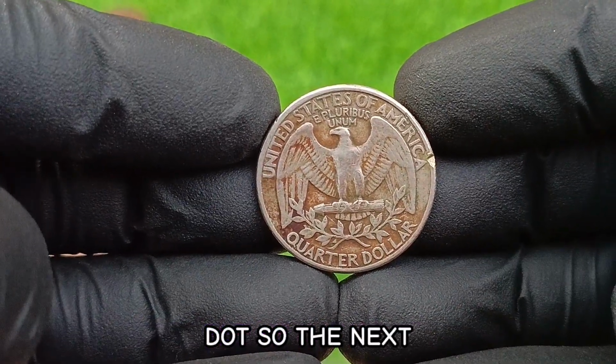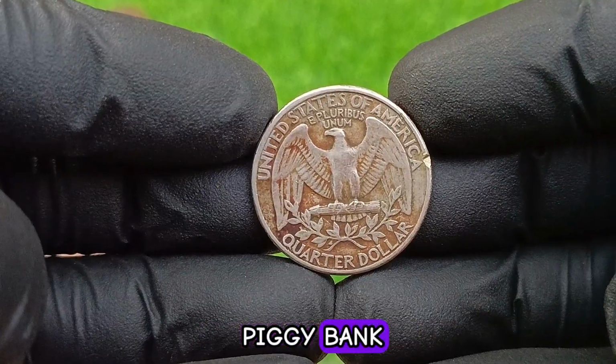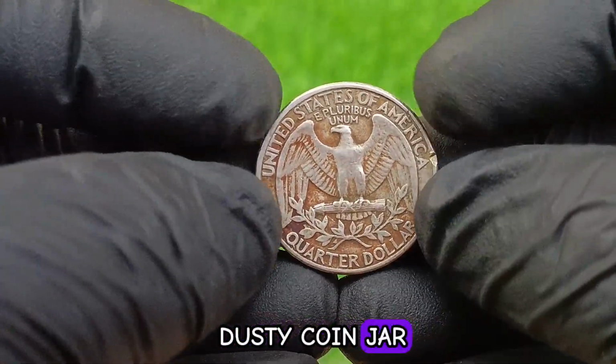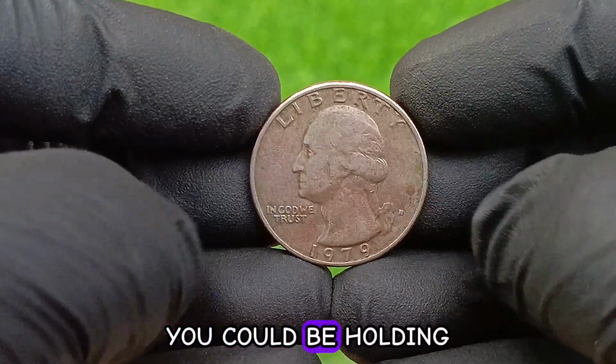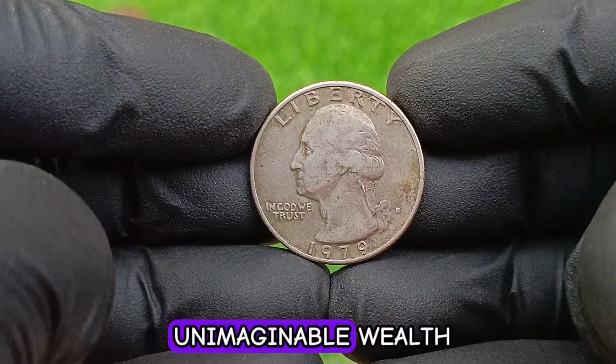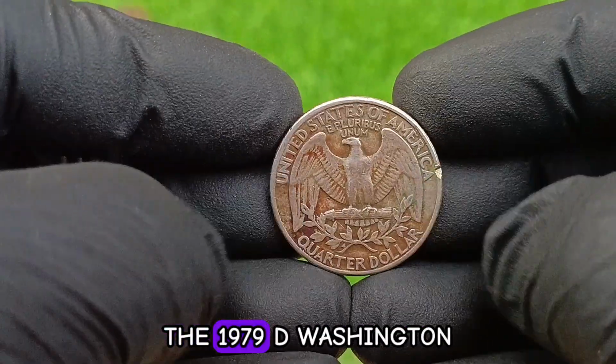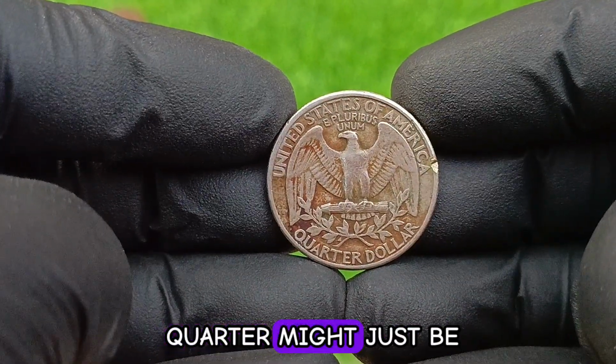So, the next time you sift through your change, dump out an old piggy bank, or sort through a dusty coin jar, pay close attention. You could be holding not just a 25-cent coin, but a ticket to unimaginable wealth. A coin that could change your fortune forever. The 1979 D Washington quarter might just be that coin.